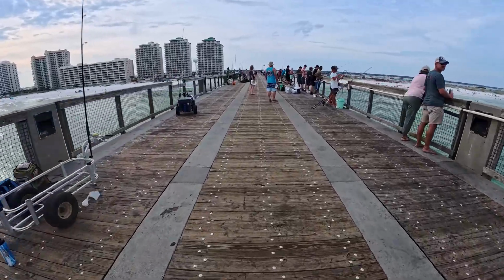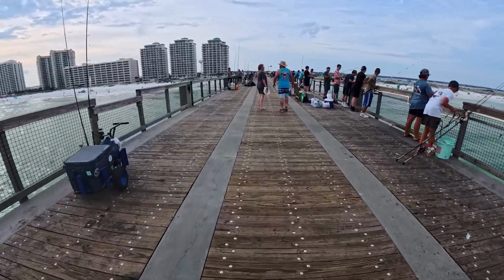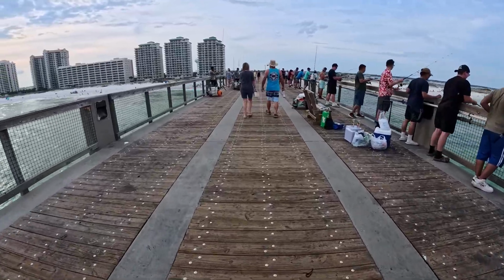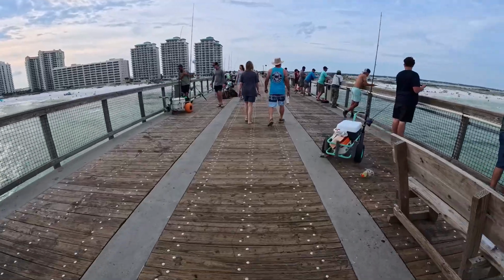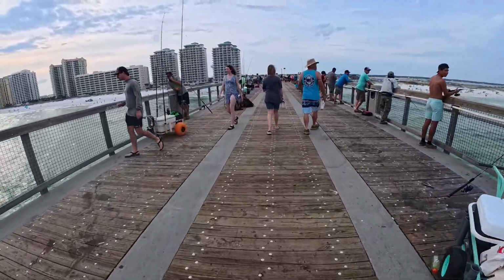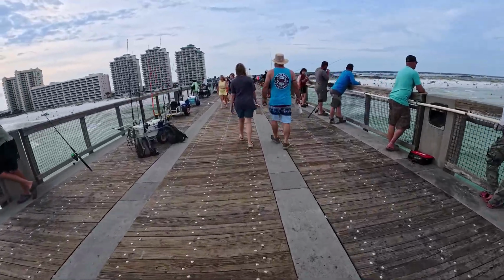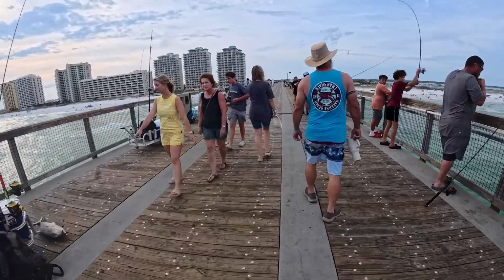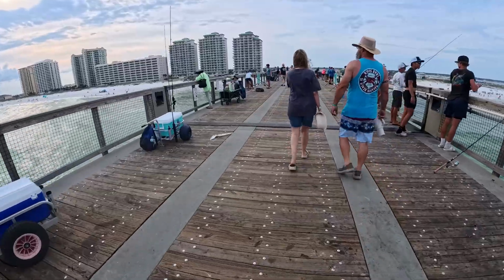Here coming up, if you look to the right, you'll see the grappling hook that they use. That man had it in the bucket there. They use a grappling hook to get those large fish like the jack crevalles up over the pier. And so today I saw some spade fish earlier today in the low end and the shallow end of the pier. And then right there to your left, there's a bluefish, which I'm surprised to see.